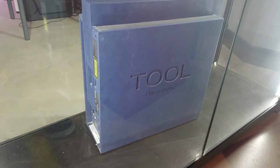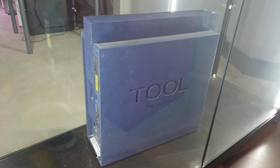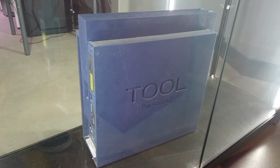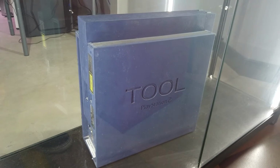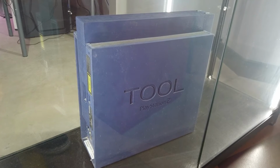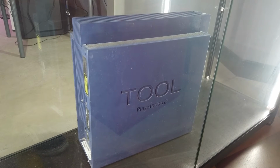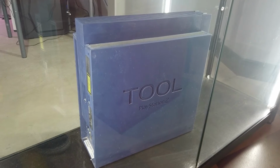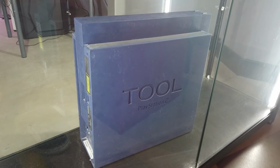Something else that was really cool, this PlayStation 2 dev kit. So this is what the developers of games for PlayStation 2 would have used to basically create and test their games on. And you can see that it has a massive tool etched on the side, just so you cannot mistake it for an actual PlayStation 2.